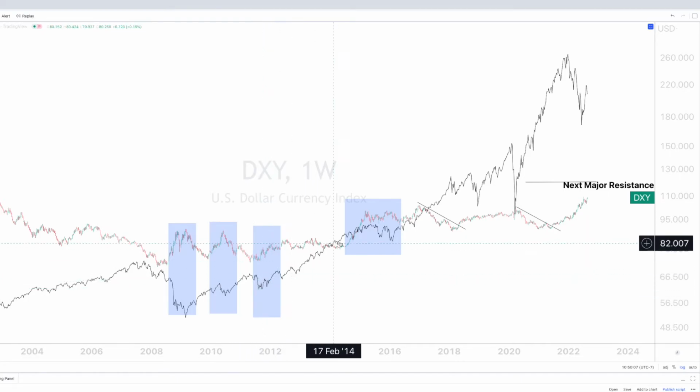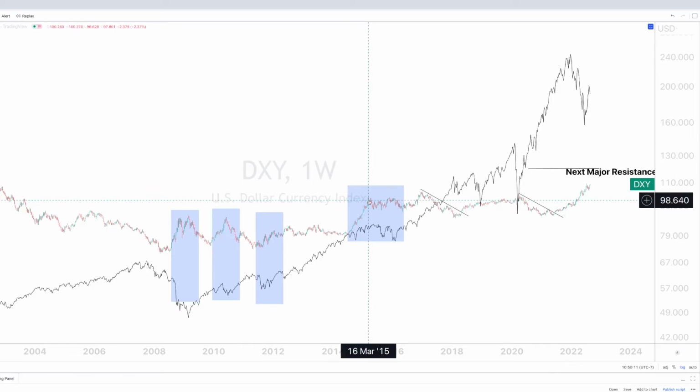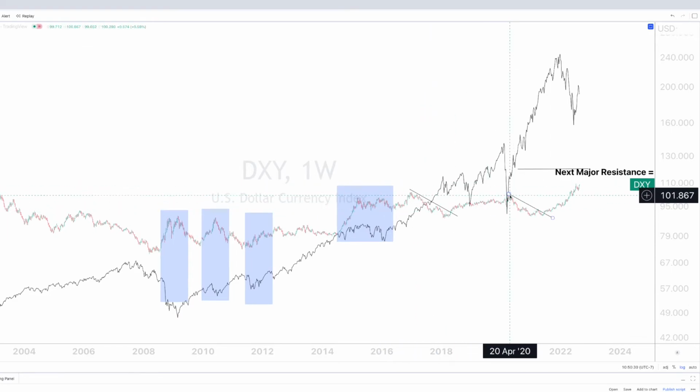Happens here. Again here, let's make it a little clear. Dollar runs up a whole lot in this instance, and stocks pretty much traded sideways for a couple of years. And then the very opposite happens when we have the dollar decline for a while. And this is, what, December 16th, 2016 till 2018. You have the dollar decline for two years, and stocks perform pretty good. And then again, right after the 2020 crash, you have the dollar sell off, or the dollar goes lower, probably because of quantitative easing, and you have the stock market run up.